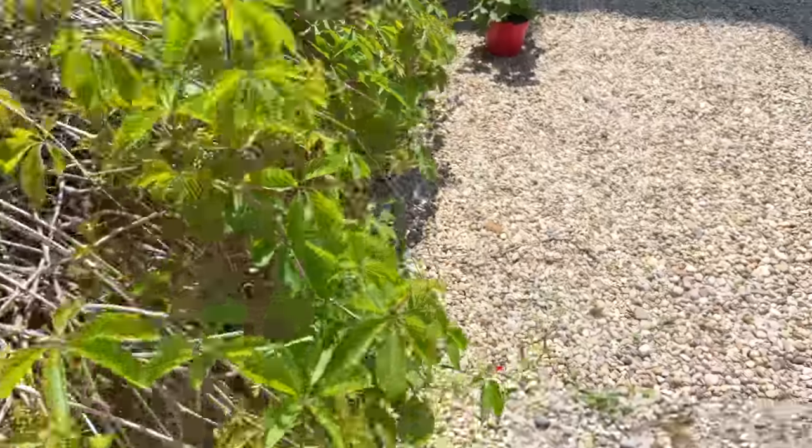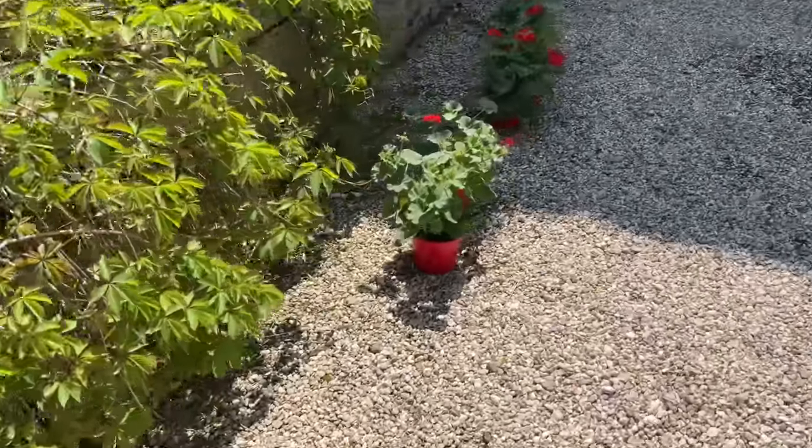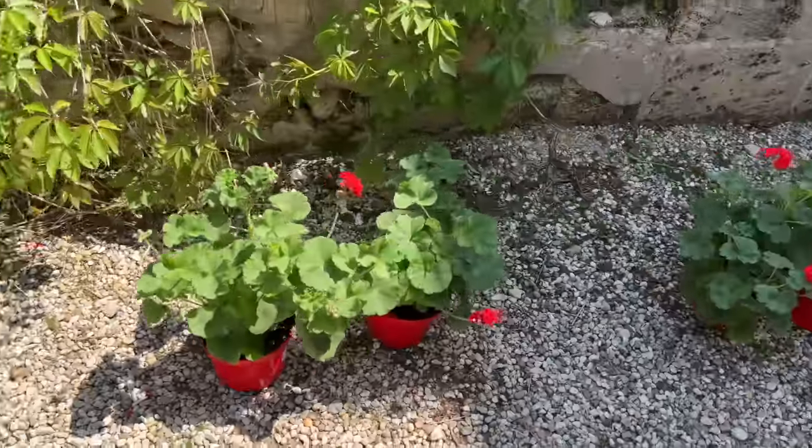We are here, we have our soil, we're gonna be ready to go.